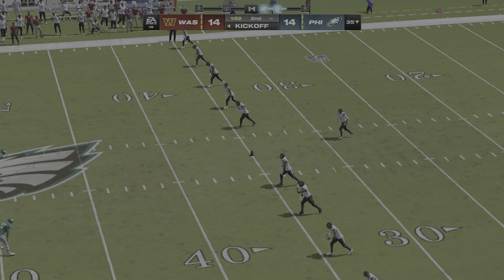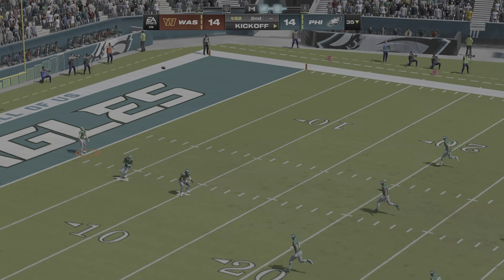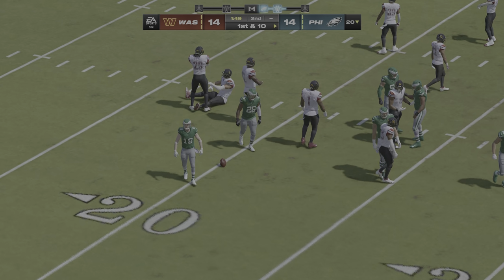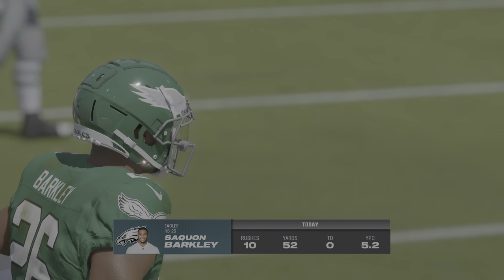This one tied at 14 now as he sends this one away. And he'll be brought down right on the chalk of the 20. Philadelphia's offense ready to give us another look.